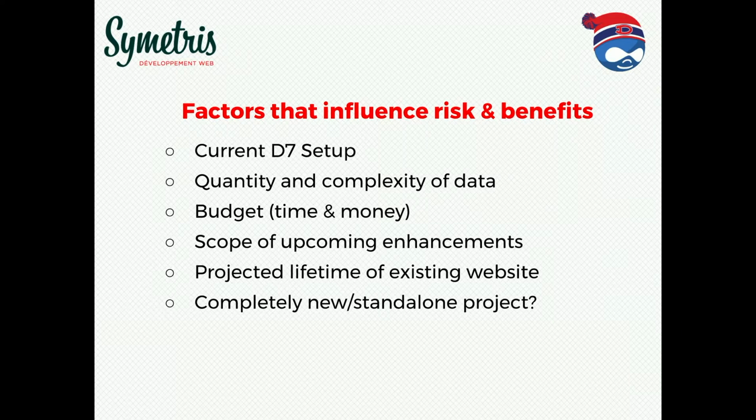That's a major enhancement to your website, so that might justify, let's move to, since we're going to be building that whole new thing, we're going to have to rebuild it again in Drupal 8, let's just rebuild the whole thing now from scratch and move over.